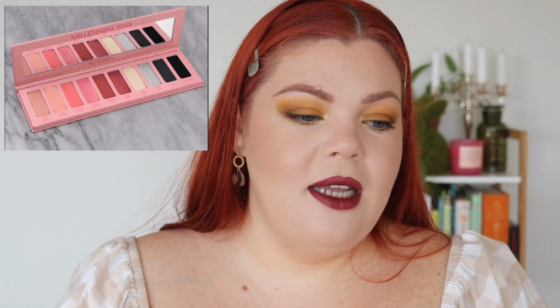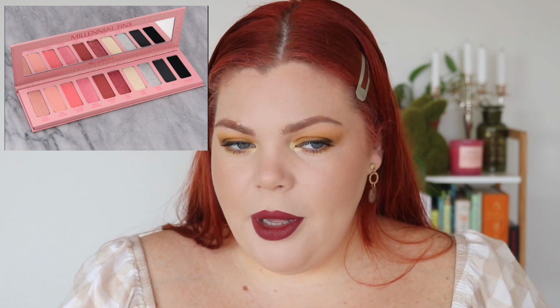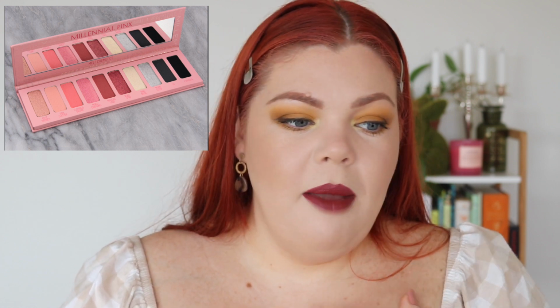So this is the Millennium Pinks palette. Now this did not get a lot of hype, and I did hear that the formula wasn't great. A lot of people say that about Melt. I have the 420 palette and I love it. So maybe I just have no taste in quality, but I love it. So I can't really take that into account.